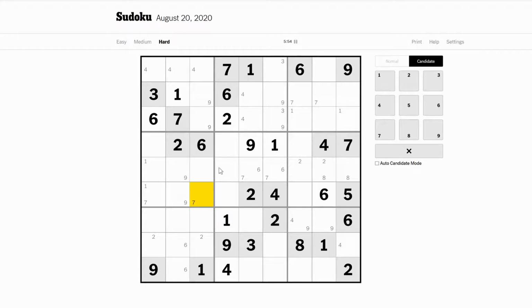And let's see. I can't see anything else with 7s, so let's move on to 8s. I don't expect anything from 8s, and indeed we haven't got anything on 8s. And 9s are all pencil marked in.